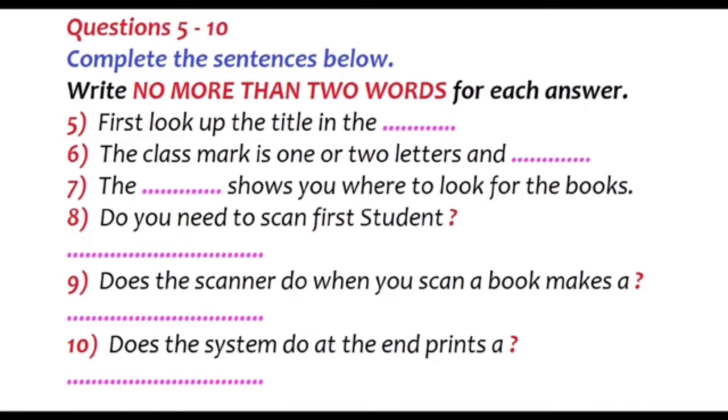The class mark is one or two letters and a number. Make a note of the class mark. Then look it up on the plan of the library. The plan shows you exactly what section of the library the books are actually kept in. Thank you very much, Lily. So how do I borrow a book?